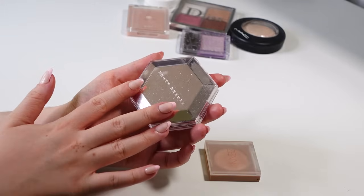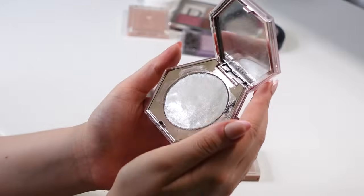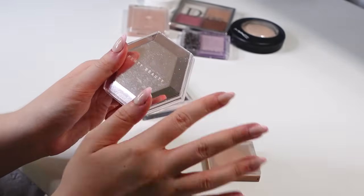But this is also really pretty on the eye. It's just more of an occasional kind of highlighter because it is so glittery and balmy and gorgeous. But I do like it. I just don't use it every day, and that's okay.